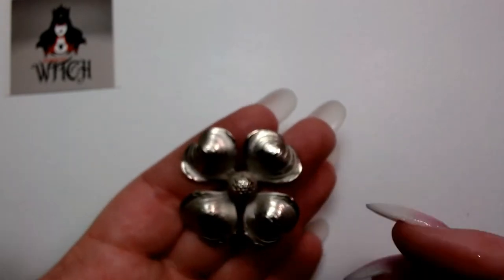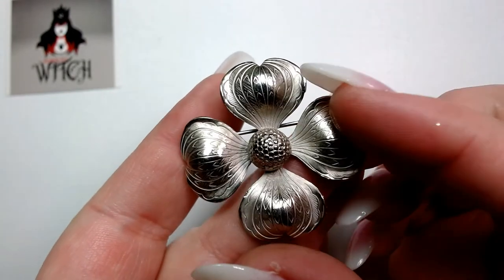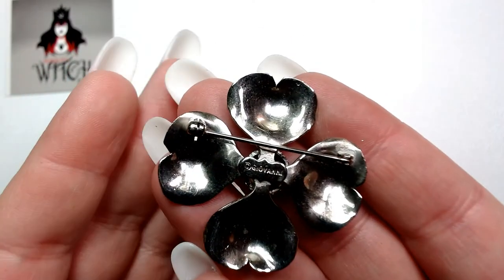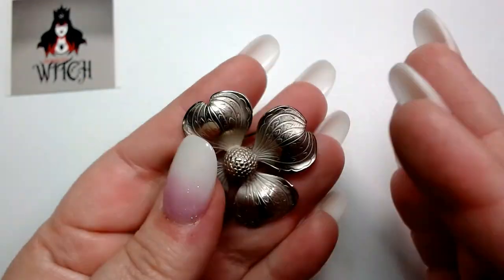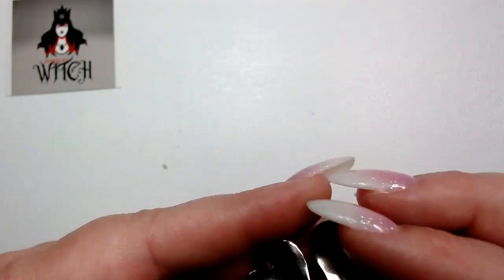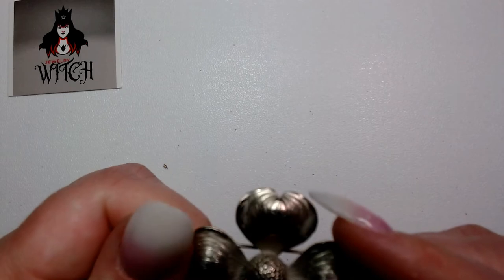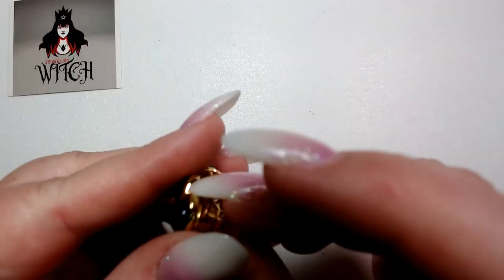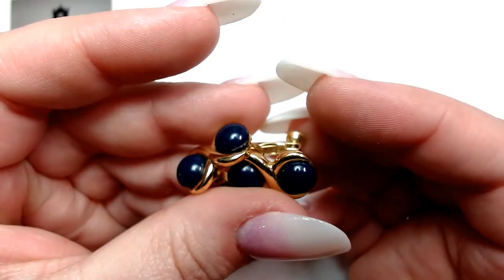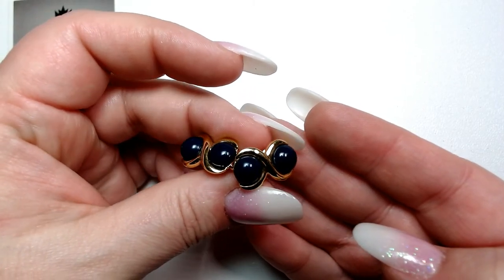Let's see, what is this? It's a nice flower. Okay, here's another Giovanni brooch. Cool. I don't think that's silver or anything. Alright, it's really pretty. These are Napier screwbacks and clips. They're both, and they're this navy blue color.